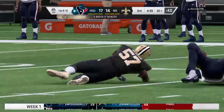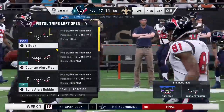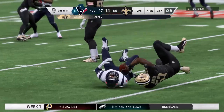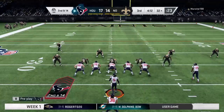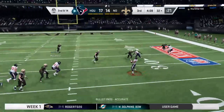Under a heavy rush, and down he goes. Different story this time around. We had that huge gain, followed by a sizable loss here. The amount of sacks that they've absorbed in this game is absolutely extraordinary. Let's just face it. This offensive line, flat out, cannot handle this pass rush. It's been demonstrated time and time again.